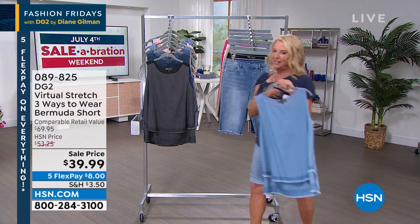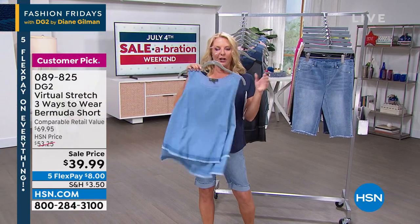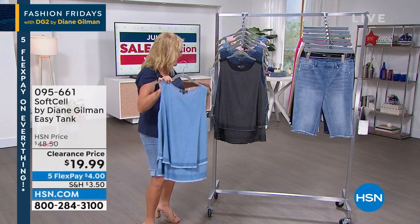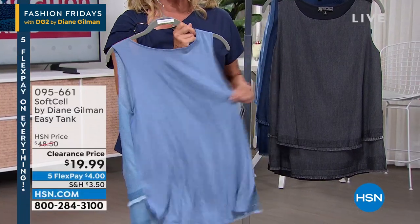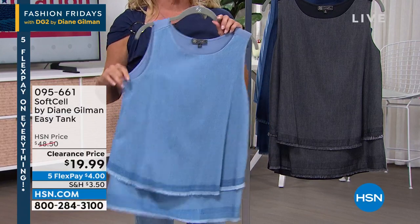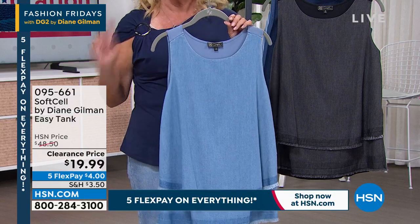Check out this extra easy tank, how cute. If you love the little fringe on these guys, you're going to go crazy. I think this is one of the best easy tanks that Diane has created. What she did is, again, total stretch in the back. That's why we love the easy tank. Nothing grabs whatsoever. It's funny, one of the reviewers said, everyone in the world should have an easy tank. And I thought, boy, is she right.